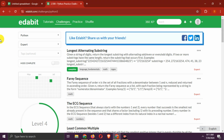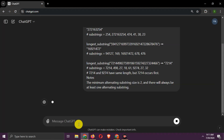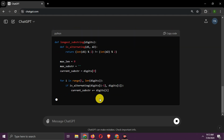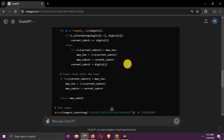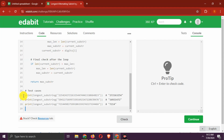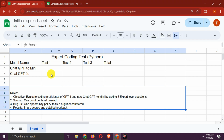So, let's start. Let's select expert-level Python questions here. Let's try this question. Copy the question and paste it to GPT-4O first. Here is the answer. Let's check it. It's a pass. 1 point to GPT-4O.